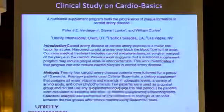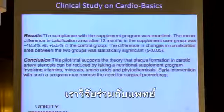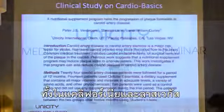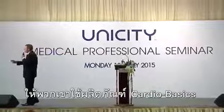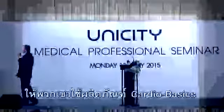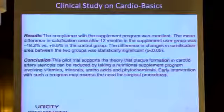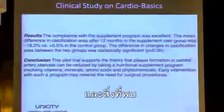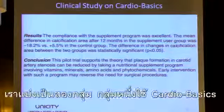We did our own study, where we collaborated with medical doctors in both California and Las Vegas. And we had them use our Cardio Basics product for 12 months. 24 people, 12 months. And what we saw is that, so we had two groups. One group used our Cardio Basics, the other group didn't.